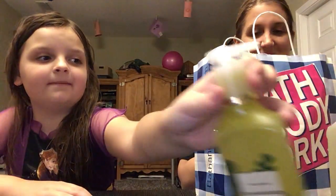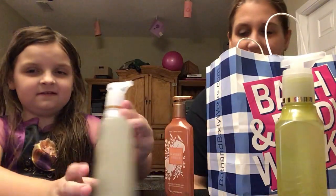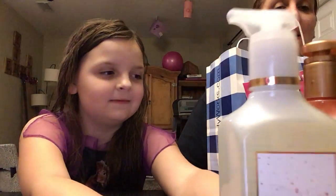I love peach. Smells so good. I'm gonna go hold all of them back up just so you can see them. That was the citrus one. This is the kitchen one. Notice the colors too. They're so summery, aren't they?